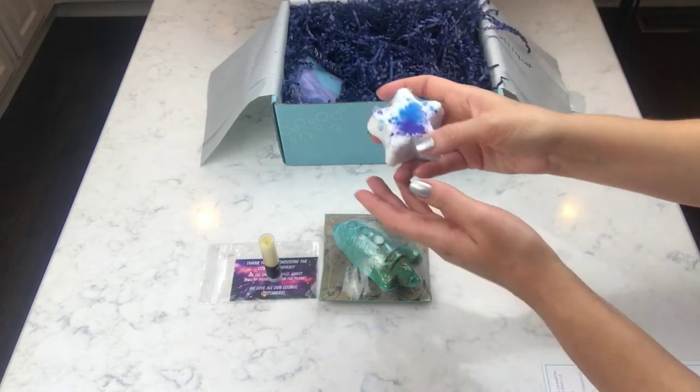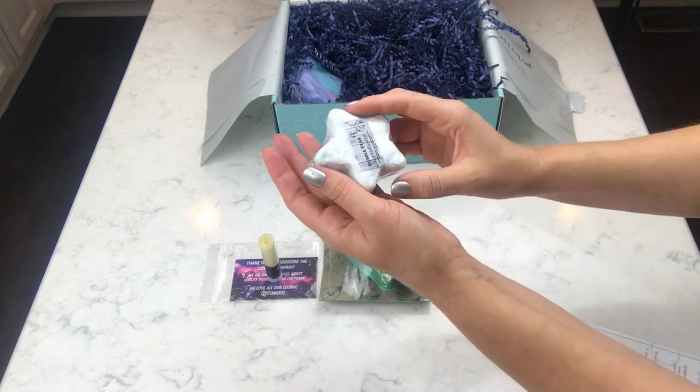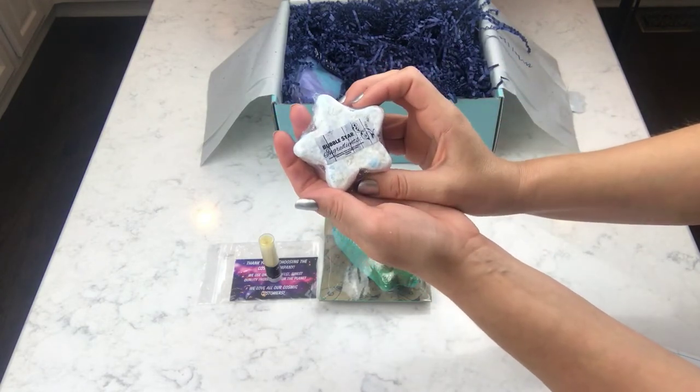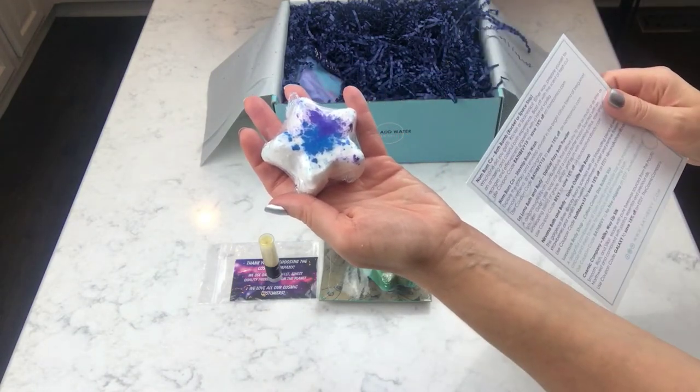Okay. Now this, let's see what this is. Okay, this says it's a bubble star. So let's see who the bubble star is from.